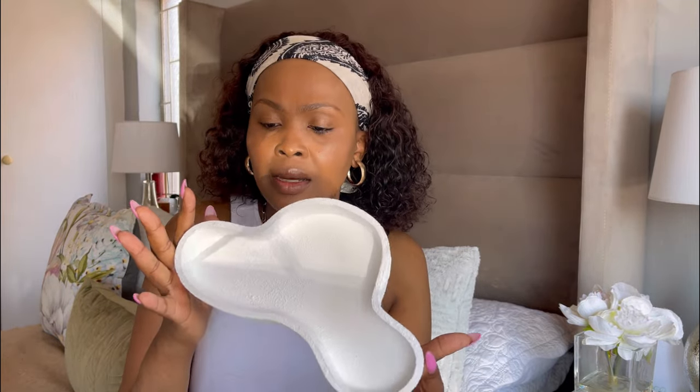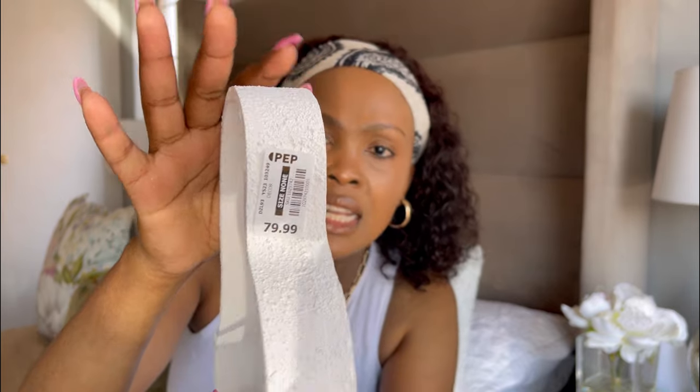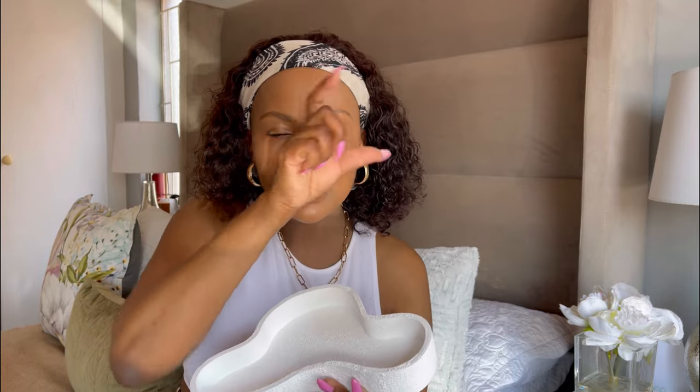Oh, I also have something else I got from At Home. So I got this from Tap Home, guys. This was $79.99. I saw this on Instagram, but I just noticed it's not the same shape. So I want to go back and see if I can get that shape. It's a nice shape. So this shape is not the one, so I'm going to return this one.